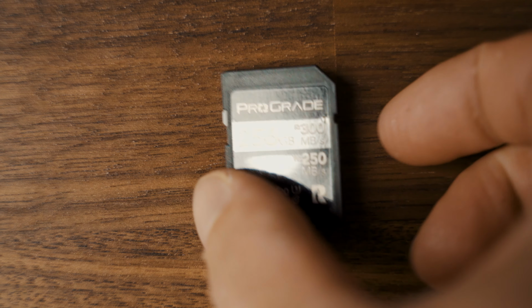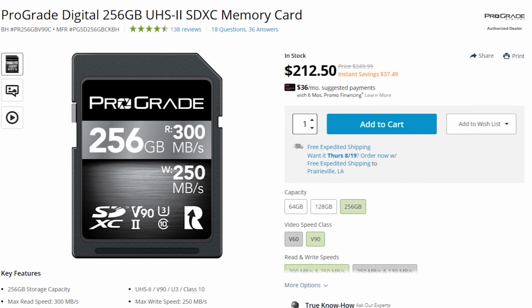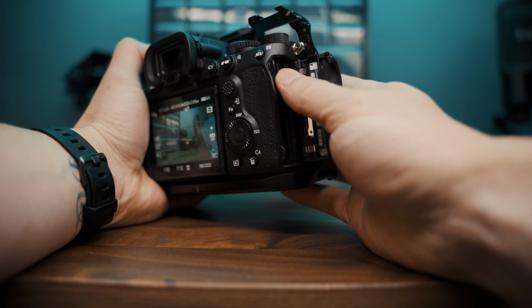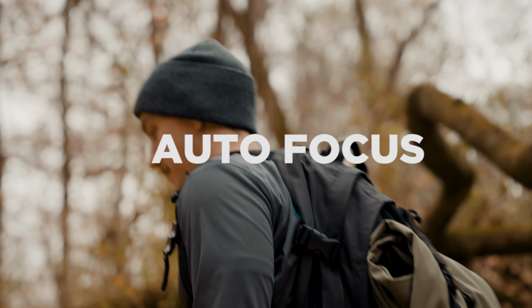a lot of storage space, and a lot of SD cards, which is another con to this camera, is the SD cards. Right now, I use the ProGrade 256 gigabyte, and well, they're fantastic cards, but they are expensive. They're around $240 per card. This camera holds 2 cards. With that said, I would pay that price, which I am, to have the quality that I'm getting because it is definitely worth it.